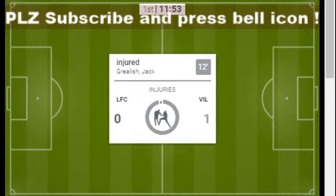The referee has blown his whistle. Grealish. Is it Grealish? I think it is, yeah. He was down on the far side, and he's on his knees, and he's twisting his left leg. I'm not sure what's happened there. And so the two medical men are trotting onto the field to give him some treatment.